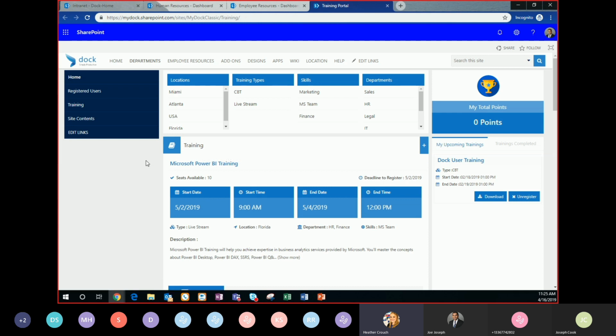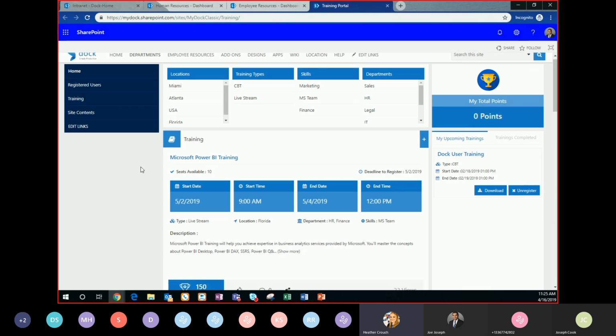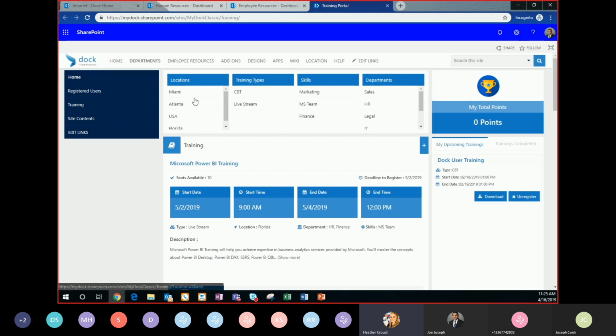So we did create that training portal here for you guys to be able to have your internal training content and assign trainings to specific users. There are a lot of updates coming up. We're actually making a lot of updates to the training site that you see here. So this is going to have easier navigation. That's something that's going to be ready within the next couple of months. But right now we have this view here. As you can see, you can have training by location, training type, different skills, departments. That way you can look for the specific trainings that you're looking for.